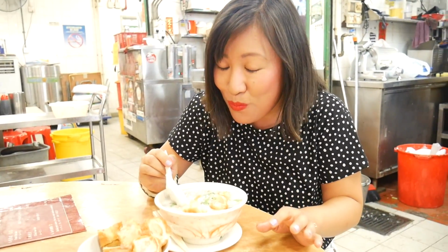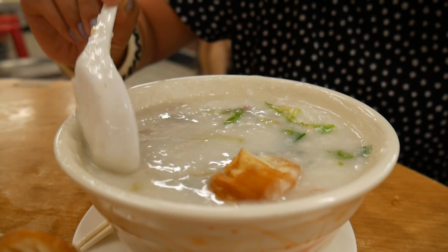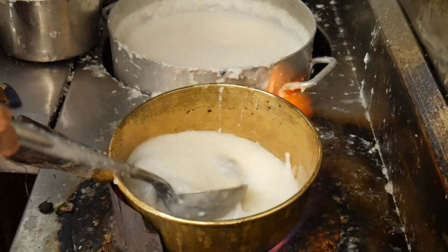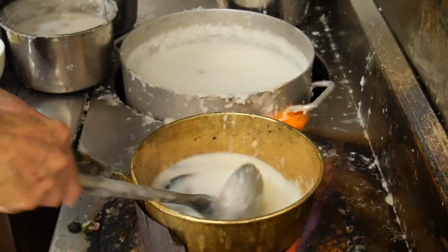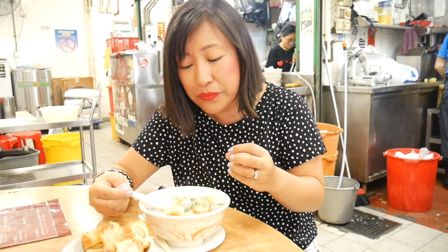Whoa. I can totally see why this stall is so famous. It was so silky. It just was infused with flavour. So the congee almost looks like it's going to be really bland because it's just a rice porridge. But this one has got a really beautiful pork flavour, and it is just so silky.